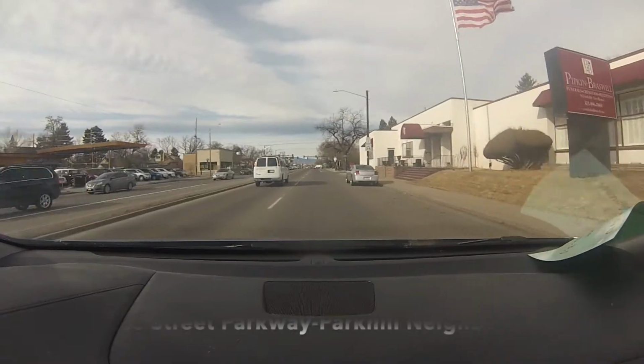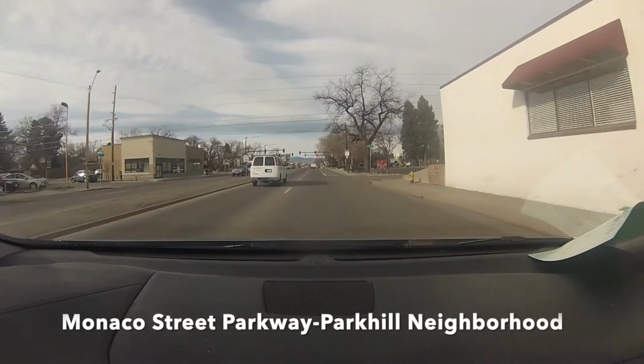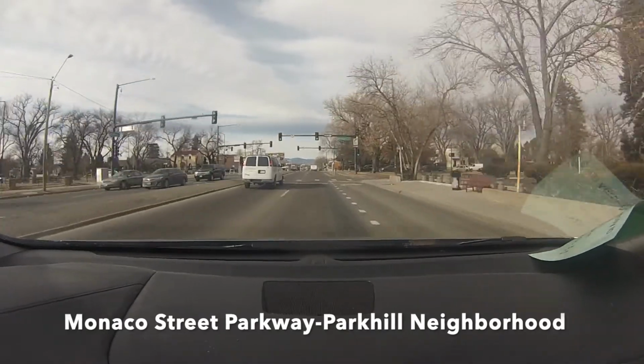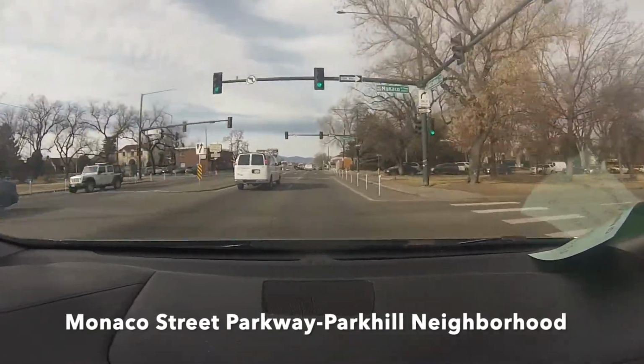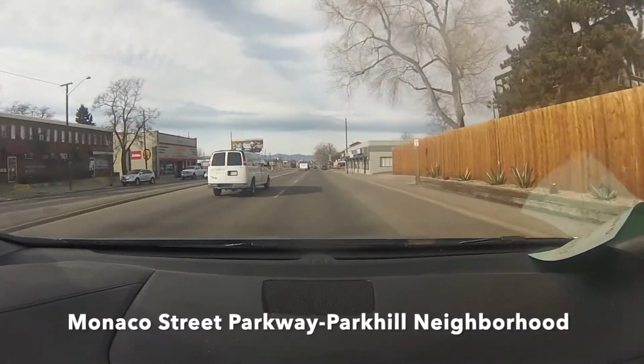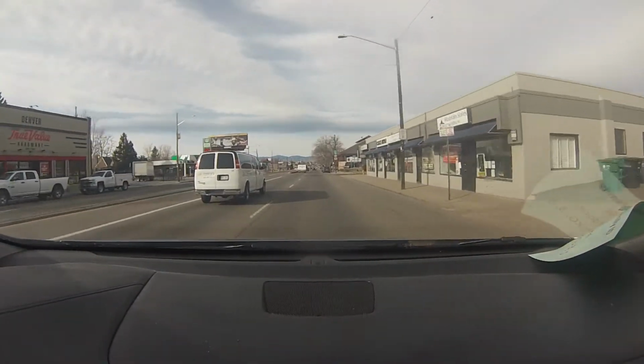Oh, I forgot we're going to go through Monaco. This I will take you through, not today, but another day. Monaco, this is called the Park Hill neighborhood. It's one of my favorite neighborhoods, so we'll definitely drive down that one another day.